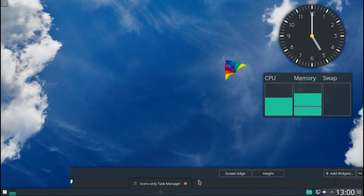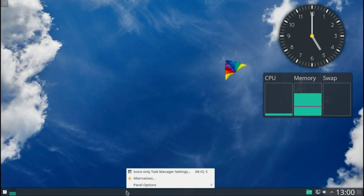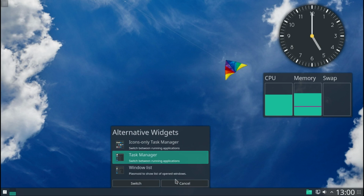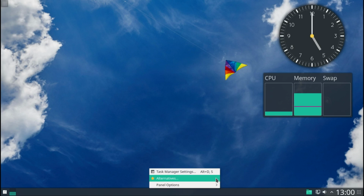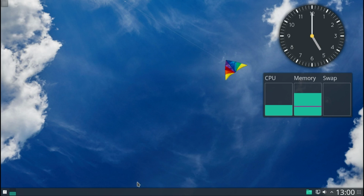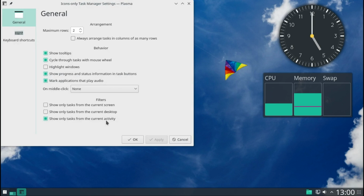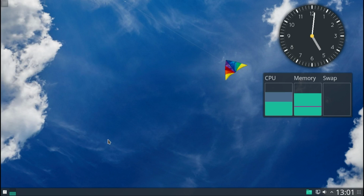Screen aids, as you can see, I'm playing with you, I'm learning with you, I'm enjoying life with you. Alternatives. Hopefully I will not screw this one up again. Sweet. Nothing happens. Basically there was some movement. Sweet. Let's go to icons only task manager settings. You can change things if you want to. Just play around and enjoy it.